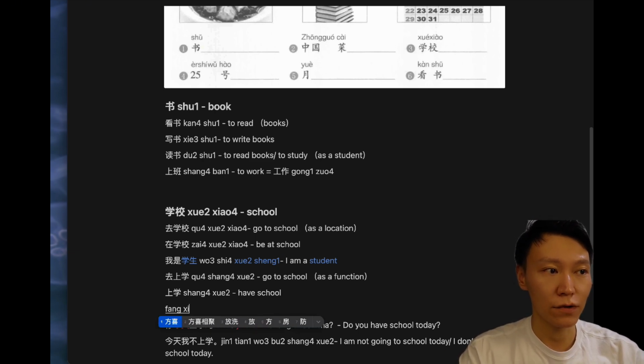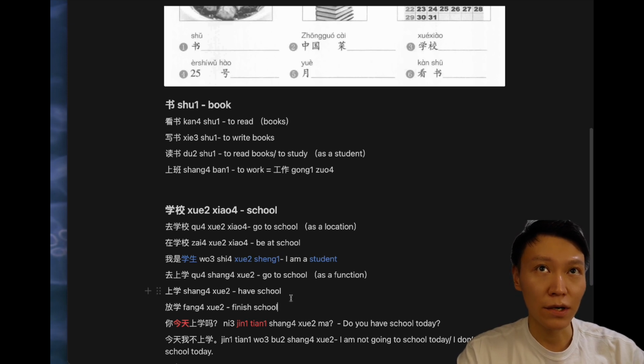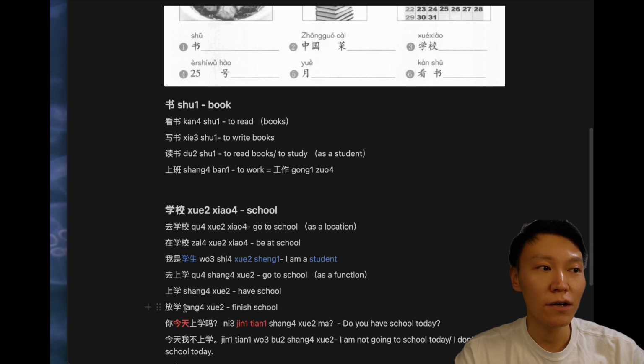放学 means finish school. So sometimes, let's say at 8 我上学. Yeah, so at 8 I go to school. At 3 p.m. 我放学. So I finish my school at 3 p.m. So 上学, go to school, start school, have school. 放学, finish school. All right.